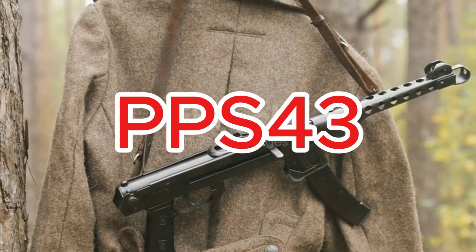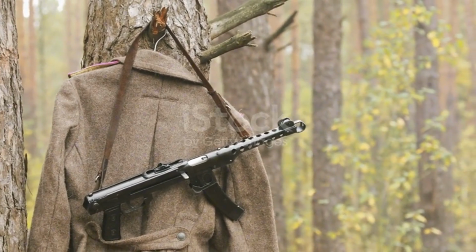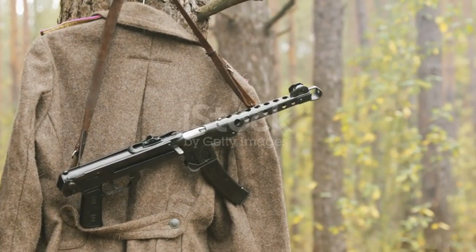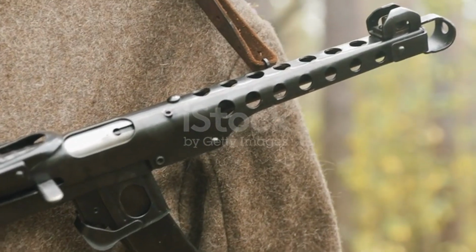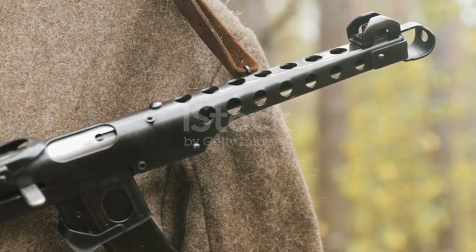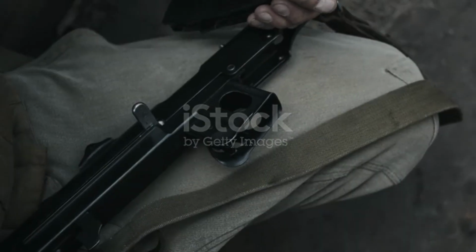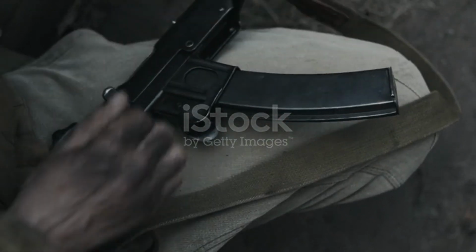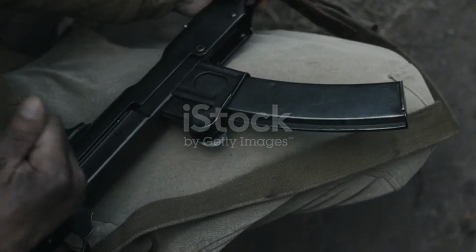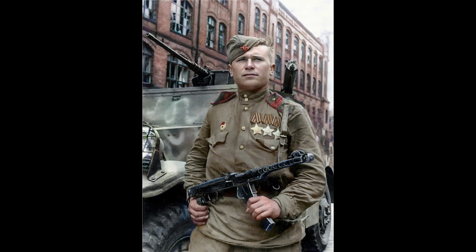By the later years of the war, the Soviet Union introduced another submachine gun, the PPS-43. Designed as a simpler and more cost-effective alternative to the PPSh-41, the PPS-43 was lightweight, compact, and perfect for mechanized and airborne troops. It was easy to produce, stamped from sheet metal, and fired the same 7.62 by 25mm cartridge as the PPSh-41. While it didn't have the same high capacity, its 35-round box magazine and reduced weight made it highly effective in the hands of Soviet troops.